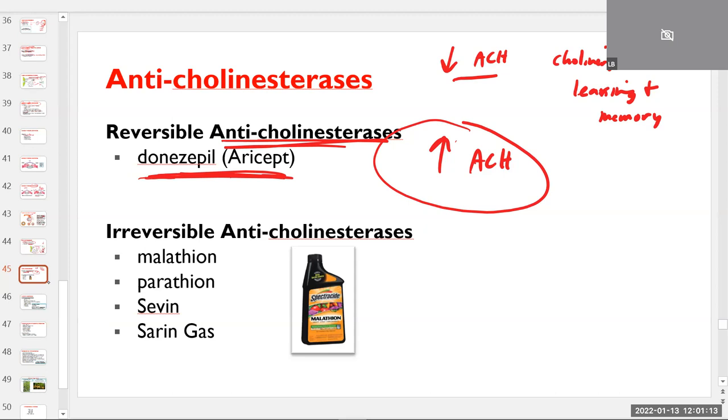It might compromise your ability to think on an exam, but do get a good night's sleep. Okay, irreversible inhibitors of anticholinesterase. These would be poisons. Malathion, these are organophosphates. They could use these to spray fruit trees, and then the apples don't get worms, stuff like that.